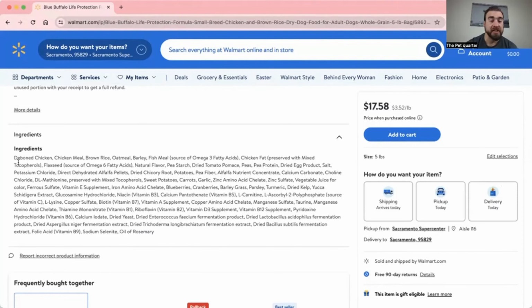So deboned chicken. Deboned chicken is a step up from chicken meal, isn't it? It's chicken that has been deboned. I like that specificity whenever it comes to dog food, because now the manufacturer has to put deboned chicken in the recipe come hell or high water, because they have said so, and I like that very much.